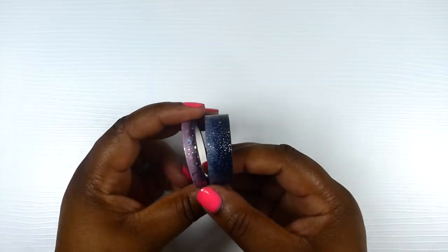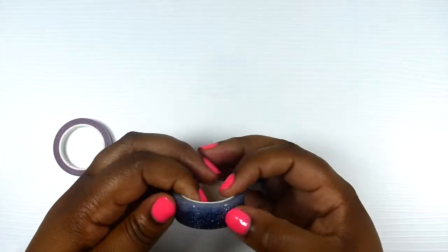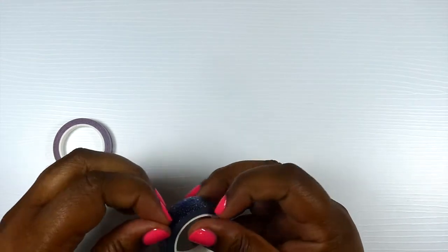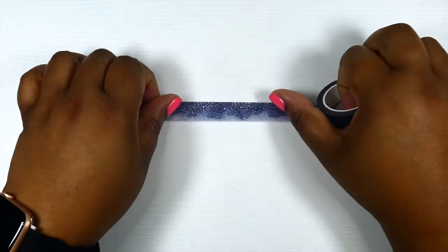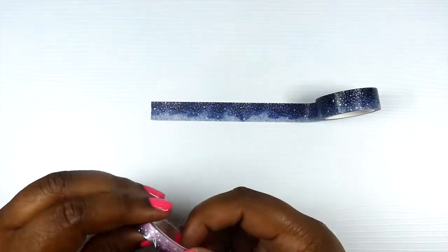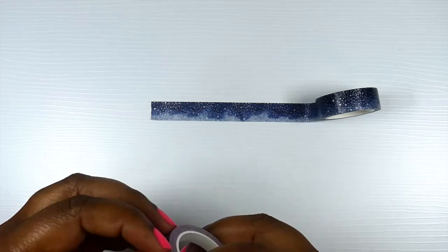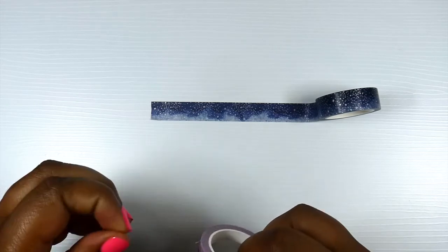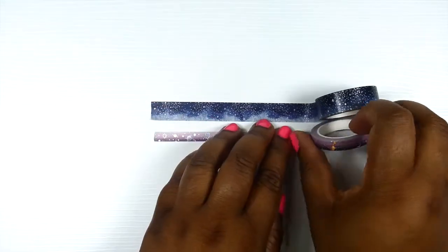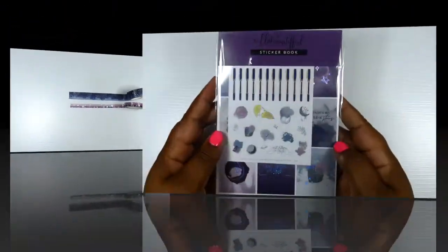The next item up is the Washi Tape in this month's kit. We have the Night Sky 15mm. Y'all, this is super pretty. This ombre, baby. And then we have the Celestial Ombre, the shades of purple, and the holo decor. And this is the 7.5mm tape. So these are your washi tapes in this month's box.